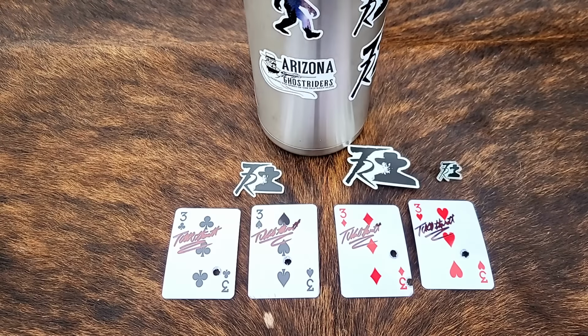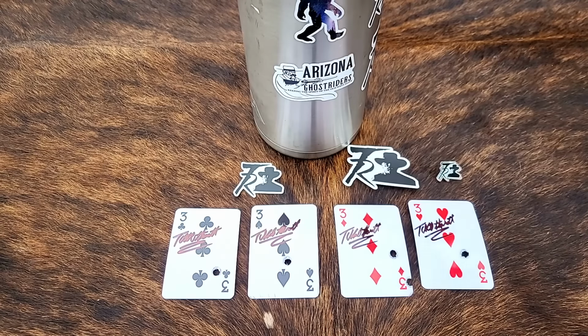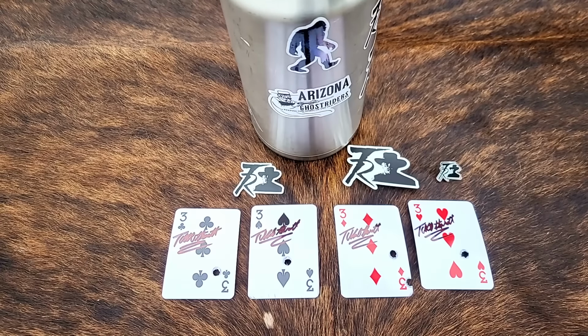And I got my Arizona Ghost Riders sticker, of course. I'm not selling those, but you can get those over at Arizona Ghost Riders. And my wife put the Bigfoot sticker on there just to mess with me.